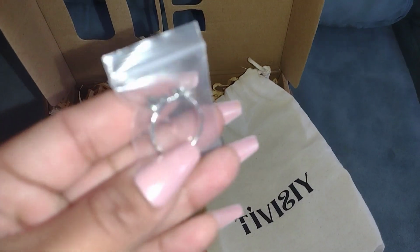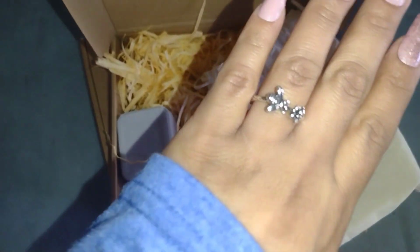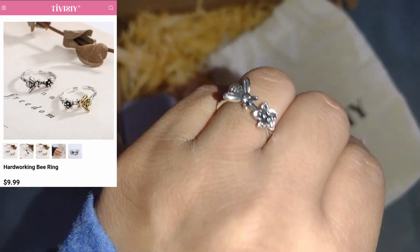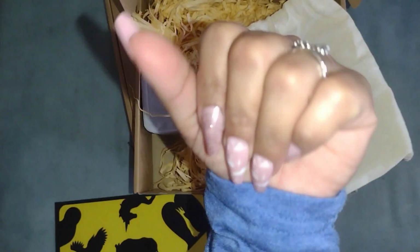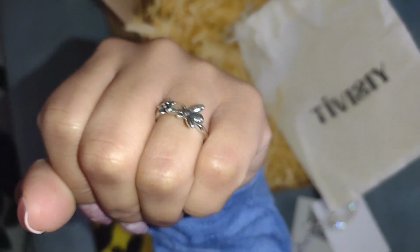Let me go ahead and try on the ring. Okay, you guys, so this is a ring. It fits perfect and it's so cute. If you guys can see, it's like a little flower and a little bumblebee. Super, super cute. And it fit perfect on my finger. So nice, right? So cute.